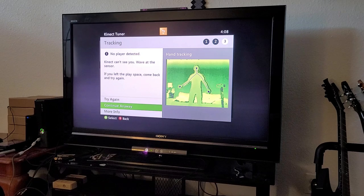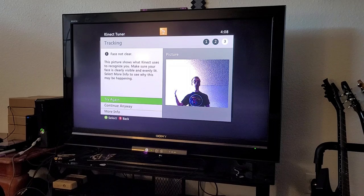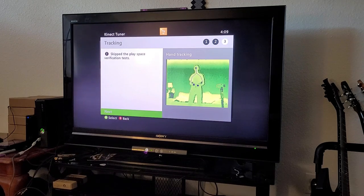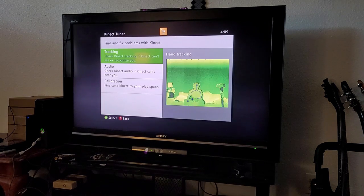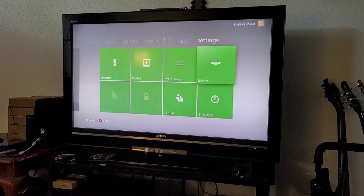What do you mean no player detected? It sees my upper body. Face not clear. Okay, that's just the lighting. Well, I mean, there's not much I can do. I don't have that much space. I'd have more space if I didn't have a couch, but then I wouldn't have a couch. I'll set that up later.